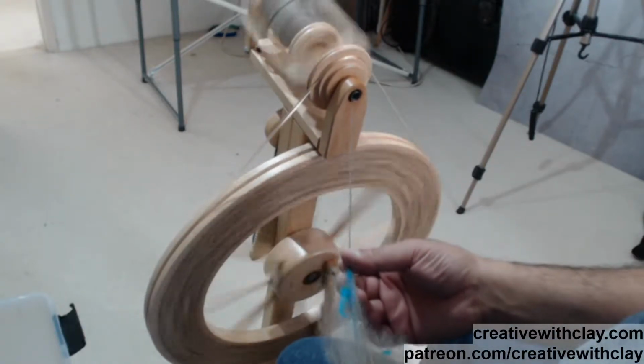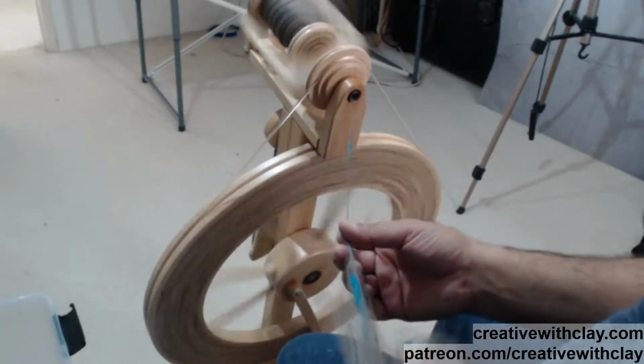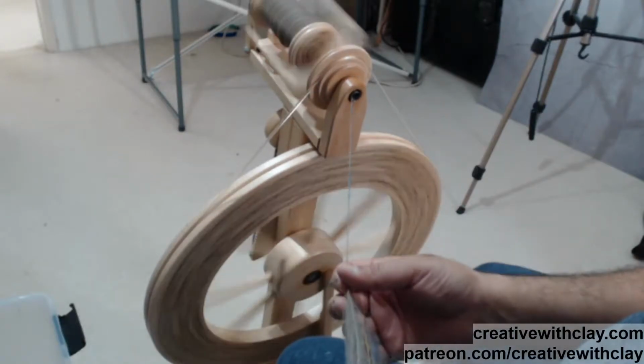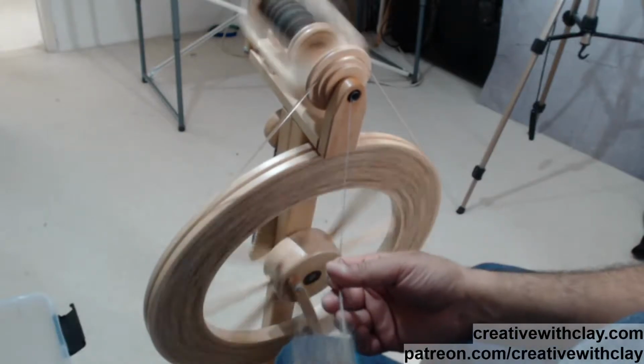Now see, it's all running gray, but this is what I love, when it gets this big pop of turquoise. I just let it go. I don't try to smoothen it out or thin it down. I want that textured pop of color out there.